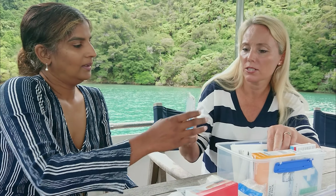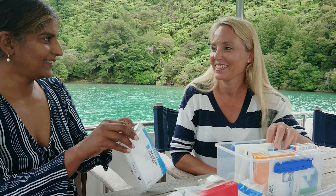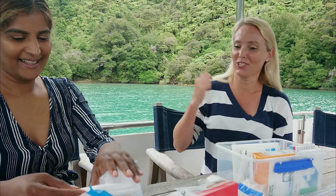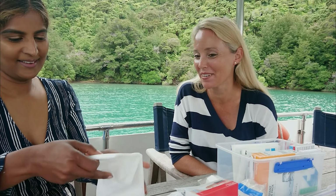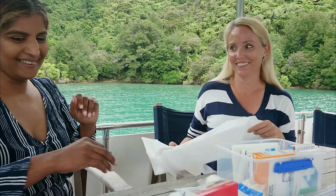There's a triangular bandage. So that's a sling. Do you want to try putting a sling on? Oh, goodness. I have had two children with broken arms, so I'm trying to remember. Interestingly, it doesn't come with the safety pin. No instructions, does it? Or a safety pin. All right, I'm going to let you put it on me.